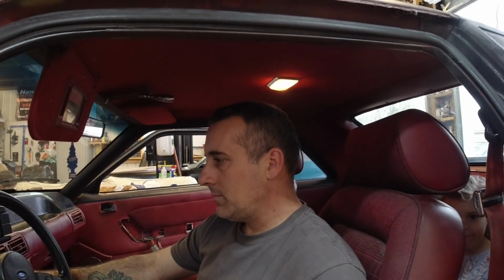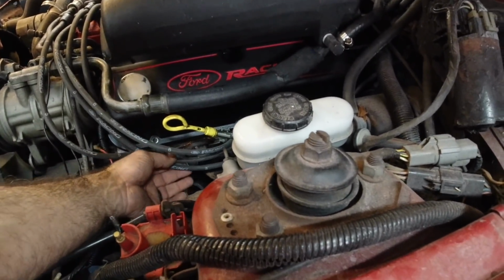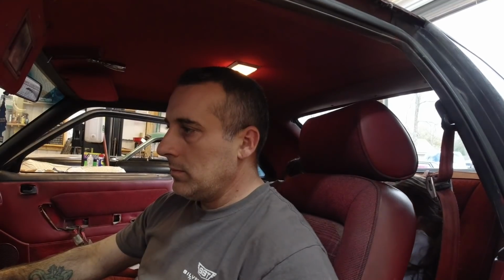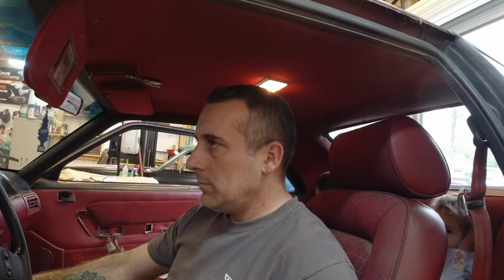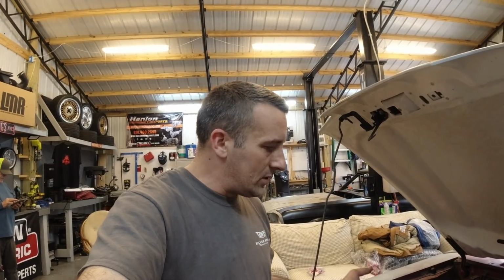All right, let's see if it'll start up. Let me check the plug wires real quick. 5, 6, 7, 8. That was horrible. That was horrible. Well, I'm going to mess around with it a little while longer, see what I can come up with, and see if we can get this thing to pump back up, because none of them should be that loose. But I'll go ahead, check it out, and get back with you guys in just a minute.